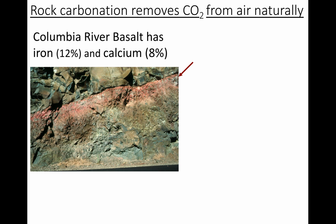Okay, here's another idea, and this is an idea because rock carbonation is happening around us at the surface all the time, every day. This is a natural process. And what we're describing when we talk about rock carbonation is that these are rocks made of silicate minerals, silicon and oxygen bonded to other elements.